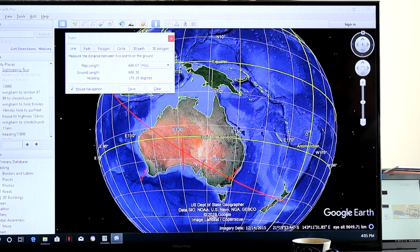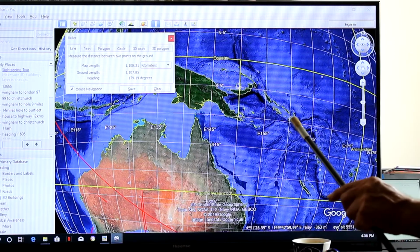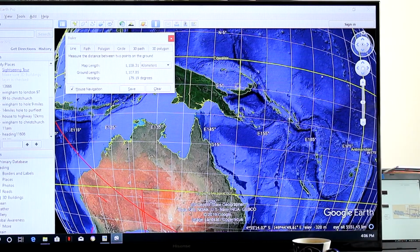Okay, and I'll change that to kilometres. That's what it was, yeah, about 1,100. Obviously that's not accurate. I could go in there a bit closer and get a little bit closer, but we're looking at beyond 1,000 kilometres. Well, not 1,000 kilometres an hour, we're talking about moving that far in 12 minutes. How many 12s are there in an hour? There's 5. So we're going to be moving at 5,500 kilometres an hour here.